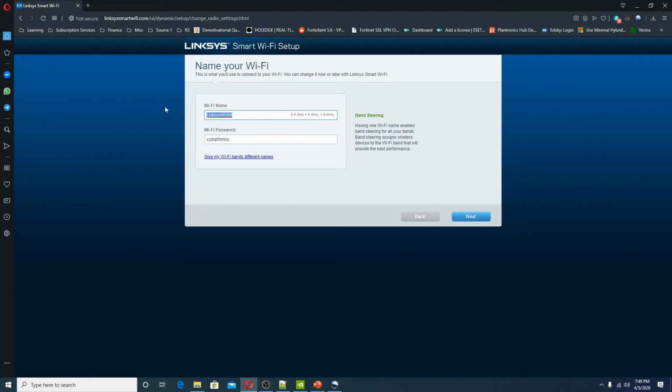So I'm going to name this something temporary for myself, because I will go back and reconfigure this later. And we want to set a strong password.